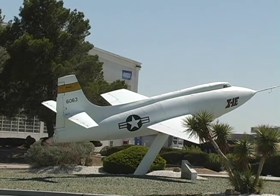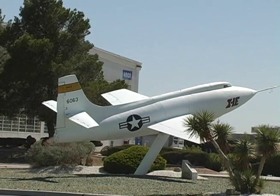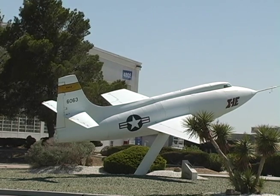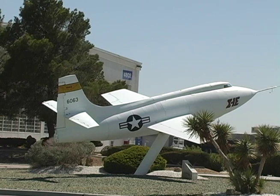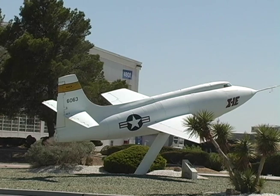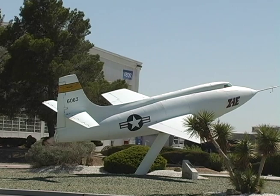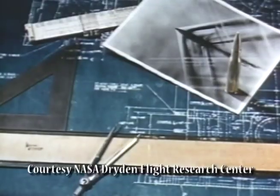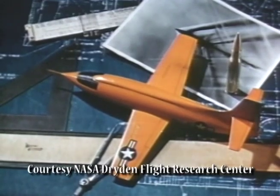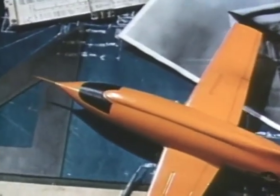This scene represents somewhat of the history of Dryden and the traditions of the research that's been done here. On the right is the X-1E, which is actually one of the original XS-1s that flew in the 1940s. It was converted later in the 50s to do further research by putting a canopy on it with an ejection seat. Nevertheless, it did important high-speed aeronautical research here at Dryden. The Bell XS-1. Its fuselage, patterned on the lines of a 50-caliber machine gun bullet, was designed to fly at speeds in excess of Mach 1.